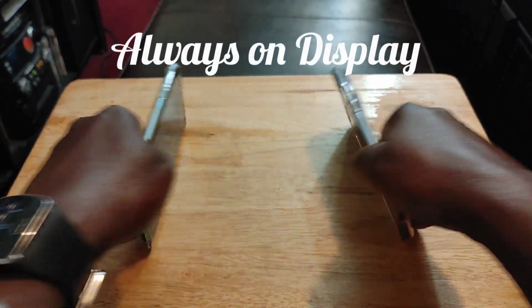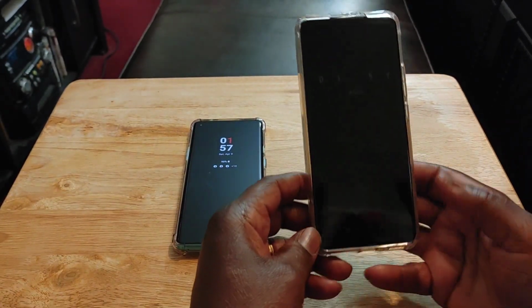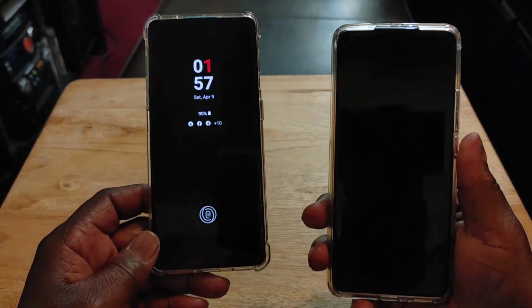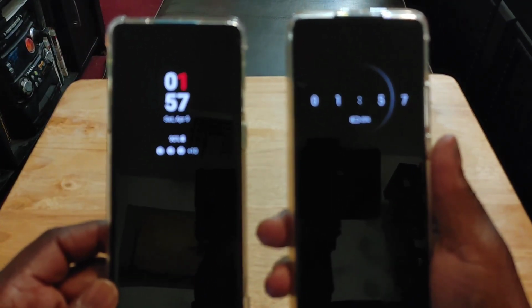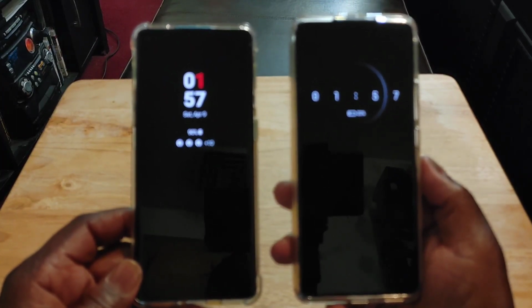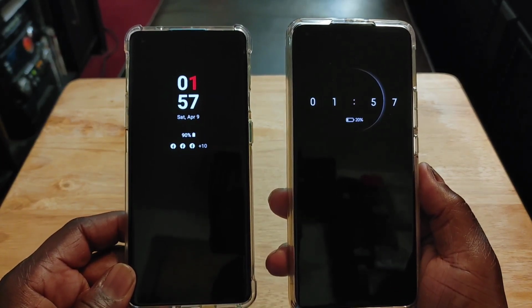Next, let's talk about always on display. Both have an always on display. However, they're a little different, but they both have one. Neither one of them will keep the fingerprint sensor seen. You've got to double tap, which I don't really care for, but I like both always on displays.